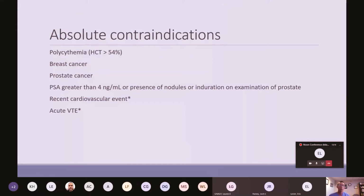So there are some absolute contraindications. These are things that you want to file away and make sure that you're abiding by prior to initiating testosterone replacement therapy. You want to make sure that your patient doesn't fit any of these categories. Number one, polycythemia. If they have a hematocrit that is greater than 54, meaning it's 55 or more, you don't want to prescribe testosterone replacement therapy. This is because we know that one of the effects of testosterone is to increase the hematocrit, and that can lead to concerns for the risk of thrombosis.